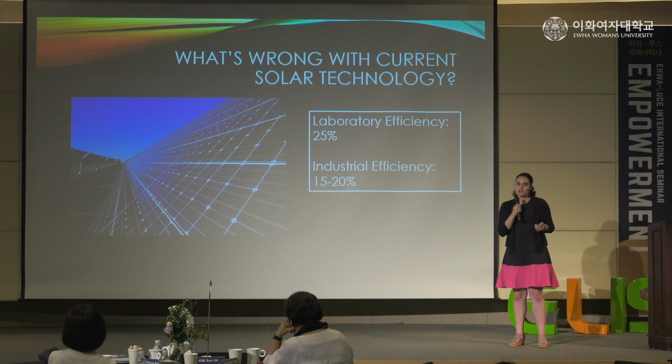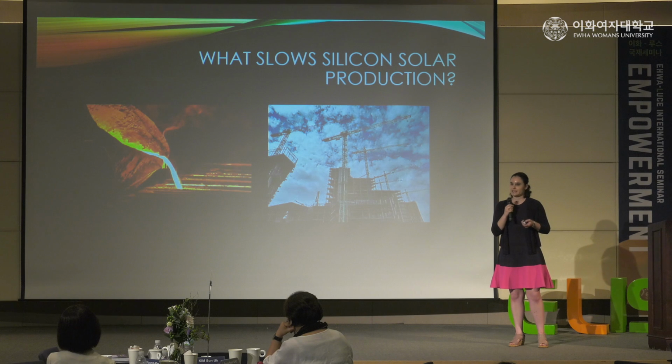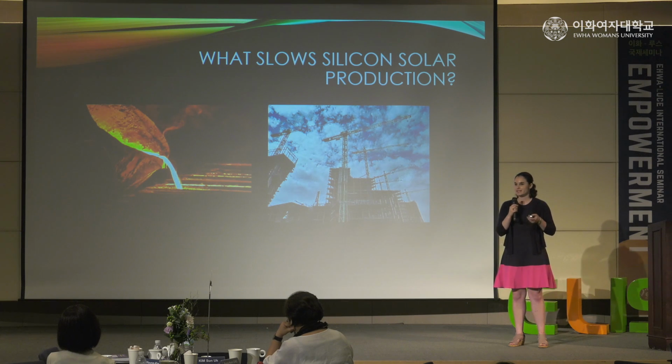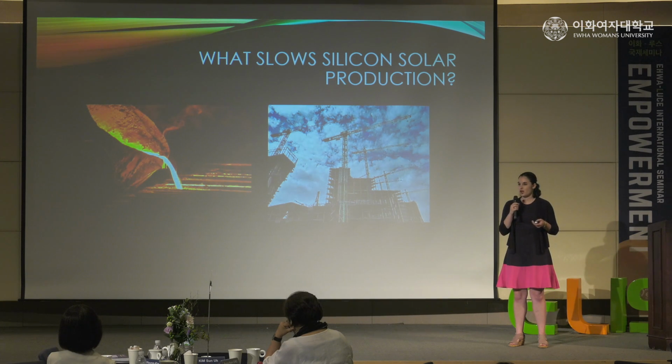But I actually don't study these devices, and this is why. The refinement process for silicon is highly energy intensive. You have to heat the silicon to a really high temperature for a relatively long time. In addition, solar panels are big and heavy, so they're difficult to transport and install in many locations. They're often too heavy to be put on older buildings.